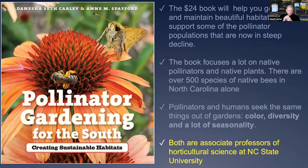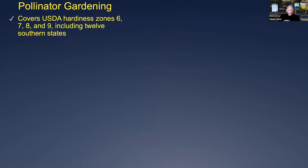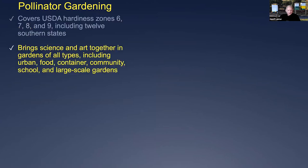Both authors are associate professors of horticulture at NC State, and one of the authors, Ann, has published a rain garden book also that features pollinator plants that are good for rain gardens. It also covers the USDA hardiness zones 6, 7, and 8. We're in 7A or 7B, included in 12 southern states.